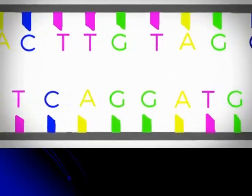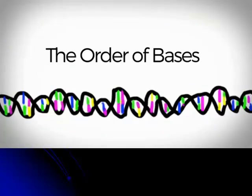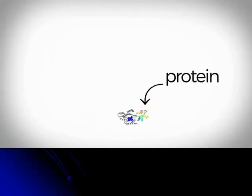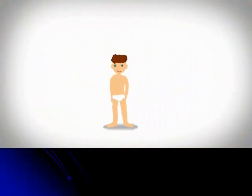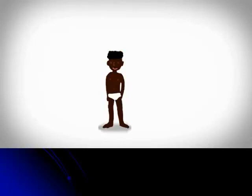Your body reads the genes and the letters like a recipe and builds protein. The order of the bases in the DNA, along with the length and sequence of the gene, determines the size and shape of the protein it builds. The size and shape of the protein determine the function it will have in your body. Proteins make up cells, cells make up tissue, and tissue makes up organs, like your eyes and your skin. So the genes determine what you are, a cow, an apple, or a human, and what you will look like, the color of your hair, your skin, your eyes, and so on.